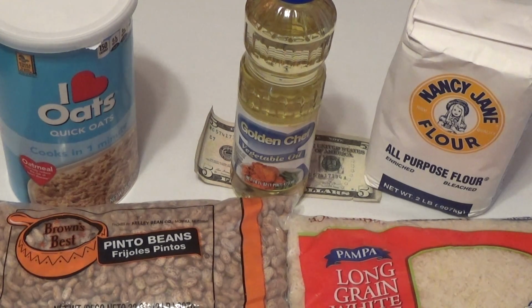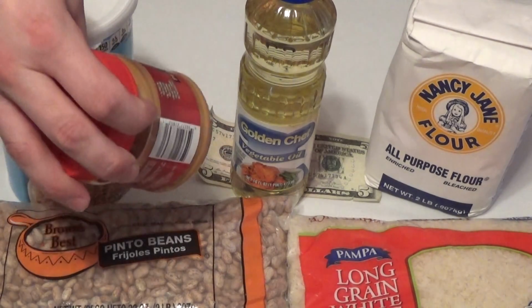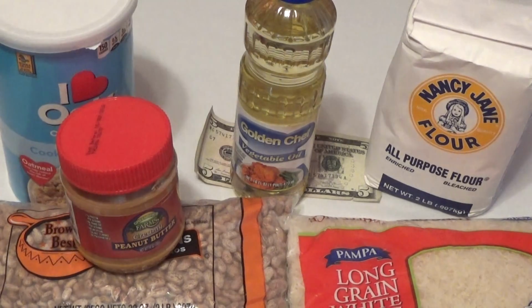You spend a couple more dollars, go out and, heaven forbid, buy some eggs for a couple bucks. There's your more protein, maybe some chicken thigh quarter or something like that, and you're good to go. Now, if you wanted to really splurge for some treats at Dollar Tree, for $1, get yourself some peanut butter. Not a whole lot. I think it's 10 ounces. Yeah, 10 ounces, 1,620 calories. It's creamy. It's actually quite good.